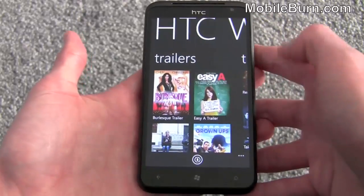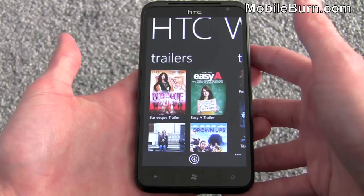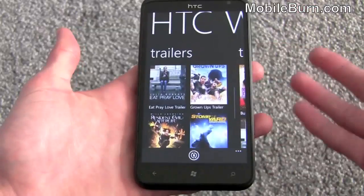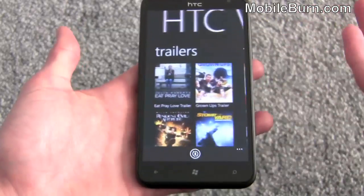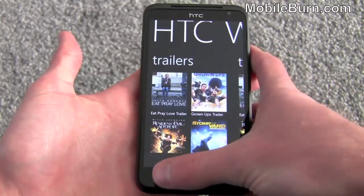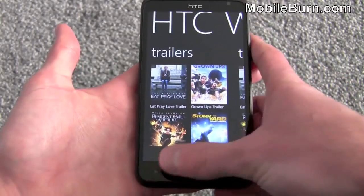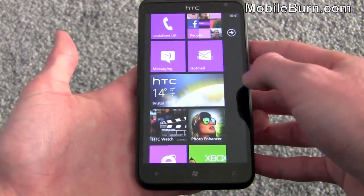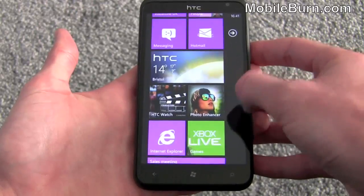I mean, I tried it out and it worked perfectly fine and the quality was really good, but we can't buy anything. And we can't actually stream a whole movie either. There's only these 8 trailers and nothing more here in the UK on this particular handset. But the idea is that you should be able to download and rent movies and TV shows. So hopefully that'll be fixed soon.